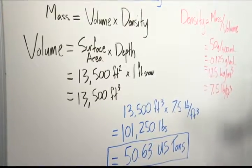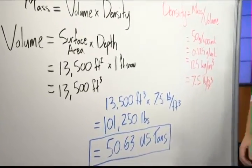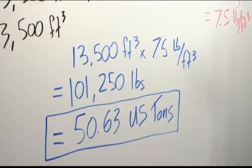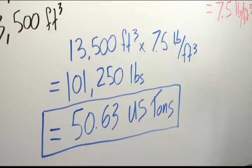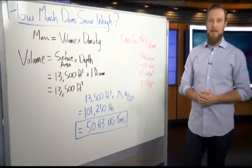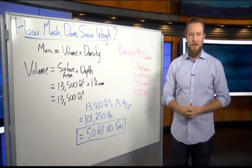We multiply those two numbers to get a mass, and that winds us up with 101,250 pounds of snow, or the equivalent of 50.63 U.S. tons of snow sitting on our building here at Q2. Now, how's that for some winter impacts?